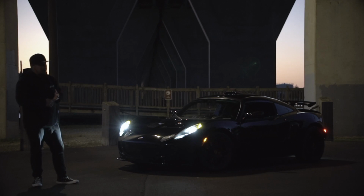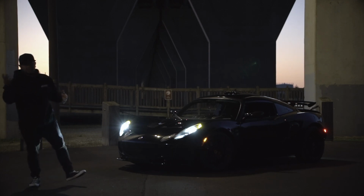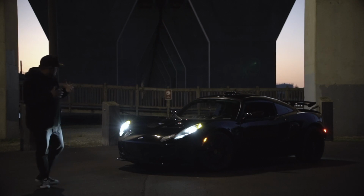But what I love about it is under wide open throttle, you're hearing that supercharger whine, and then that will take you up into the cam change or the variable valve timing lift. So when that lift kicks in, it hits like VTEC and it revs out to 8,000 RPM. So it's definitely a blast to drive.